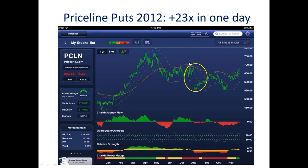And so here's an example of getting a little bit lucky, but having the wind at your back and being on the right side of a stock and making 23 times in one day on your put option.